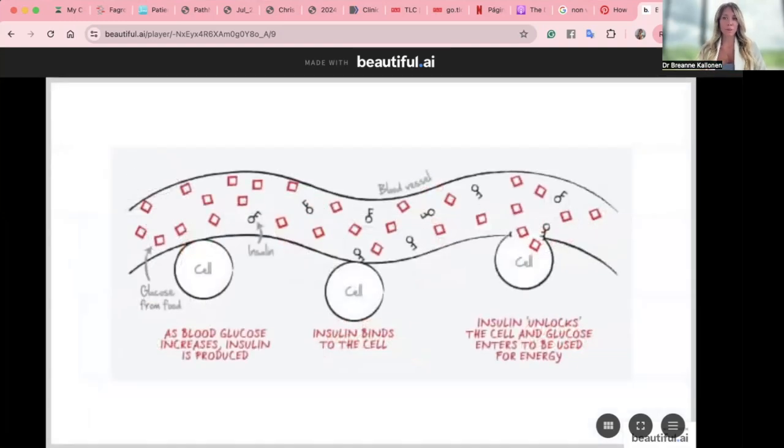After there's sugar available in the bloodstream, that's going to send a signal to your pancreas to start making insulin. And insulin is depicted here as the key. And the role of insulin is to help get the sugar from the bloodstream into your cells. Essentially, think of a lock and key or a door on the outside of the cells. Insulin needs to open it so that the sugar can get in.